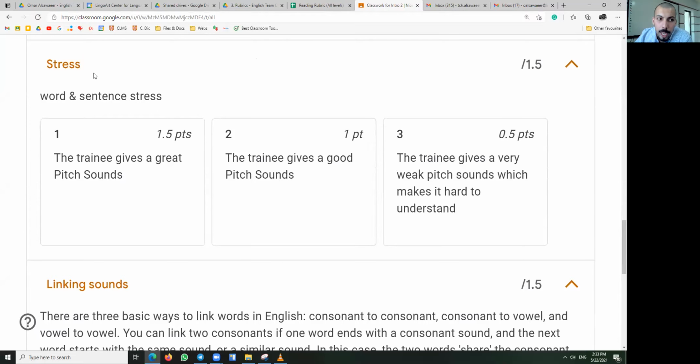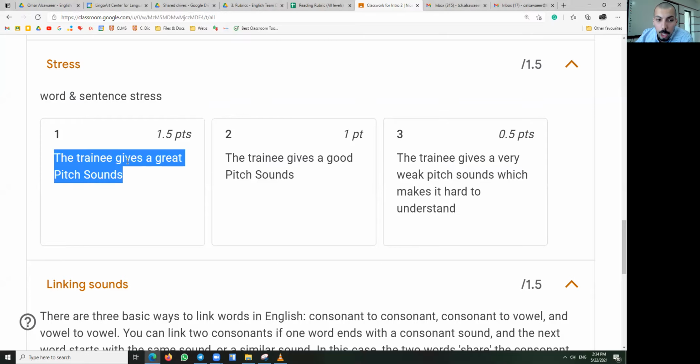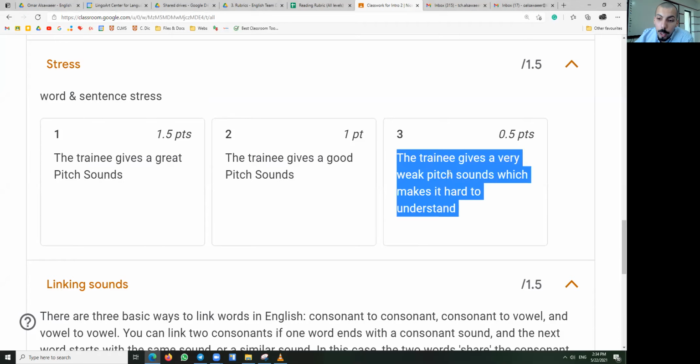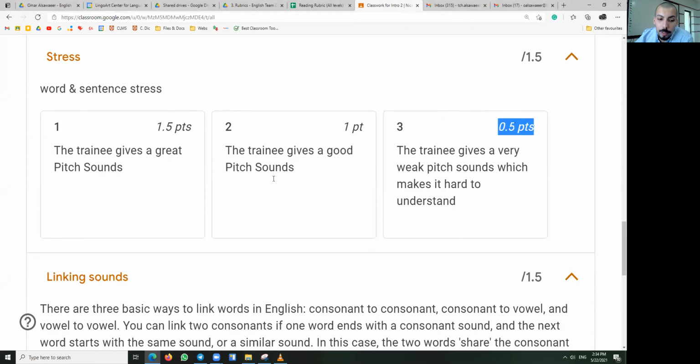Now, the next thing we have stress, and stress, as I said in an earlier video, it means shadda. Yes. So even in English, we have shadda as well. We call it stress. We have stress for the word and we have stress for the sentences. Now, if you are saying the stress correctly, you take 1.5 points. If you have good use of the stress, you get 1 point. But if you are very weak at this, you take half a point.